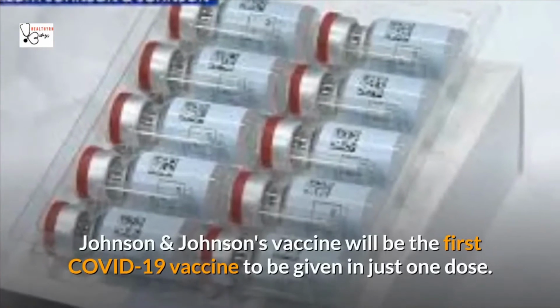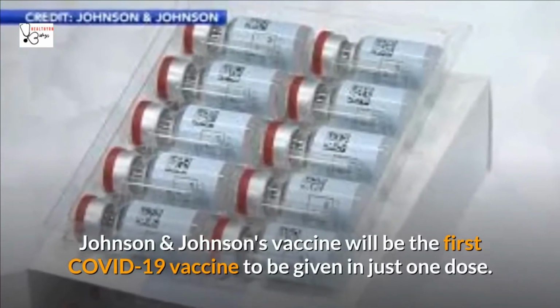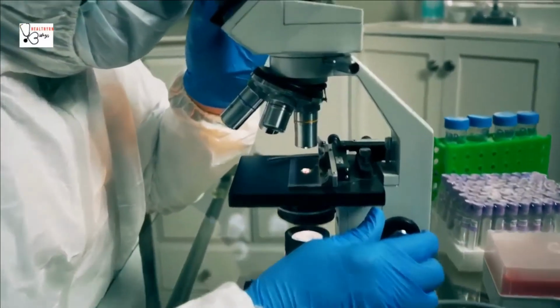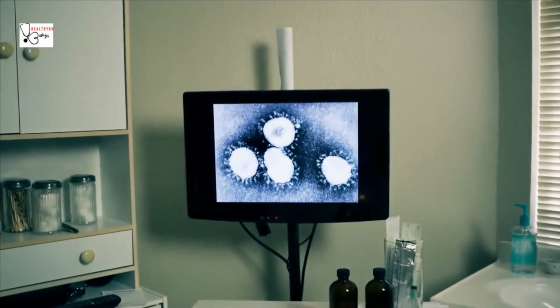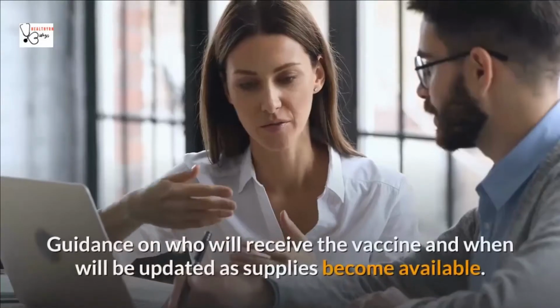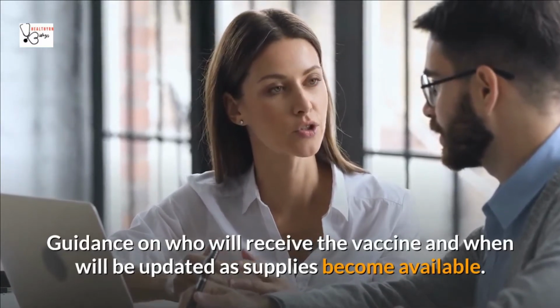Johnson & Johnson's vaccine will be the first COVID-19 vaccine to be given in just one dose. The CDC estimated that it will take several months before the supply of vaccines catches up to the demand. Guidance on who will receive the vaccine and when will be updated as supplies become available.